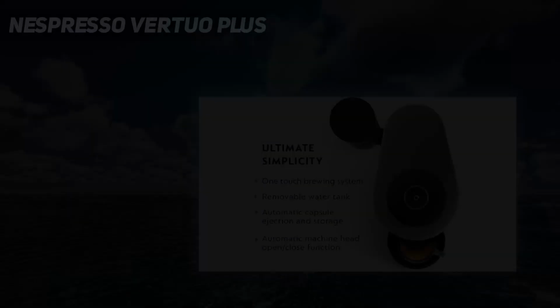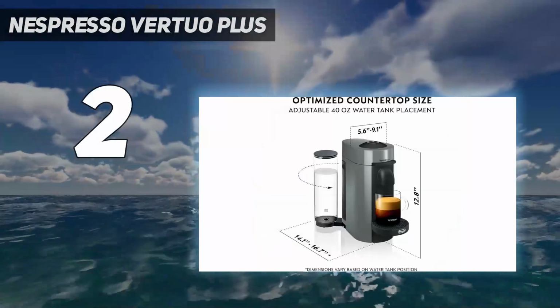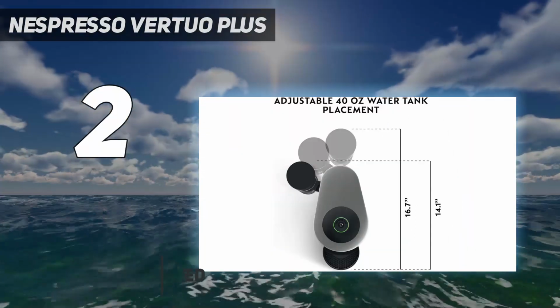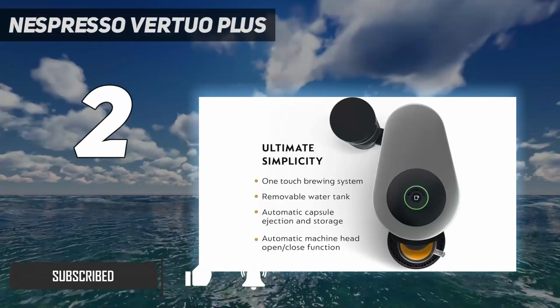Number 2 of my list. Nespresso Virtuo Plus. The Nespresso Virtuo Plus is an example of a rare capsule coffee machine design, in that it can achieve a high enough pressure and temperature to produce espresso. Nespresso is one of the few capsule brands that's able to do this.